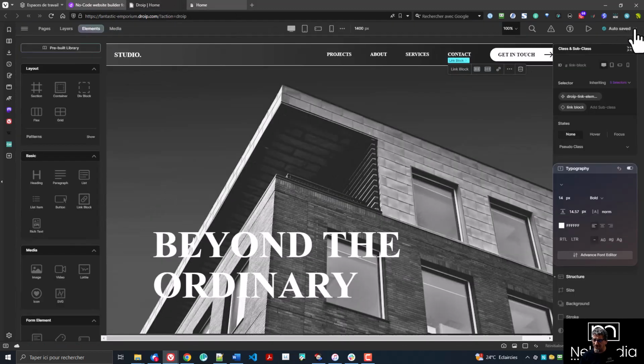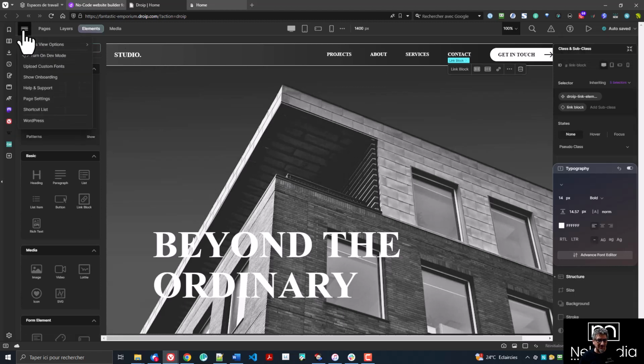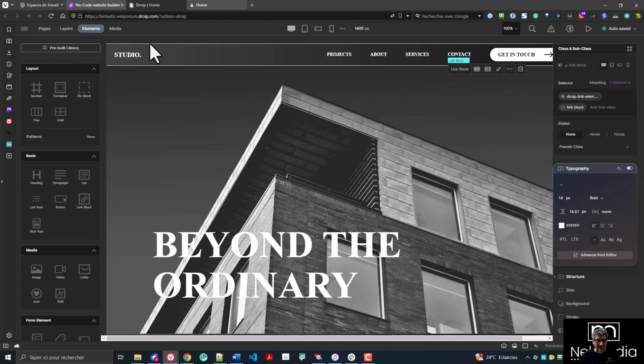And it does it to save every, I think they said 3 seconds. So maybe that can be changed in the settings. But that's what they do by default. By the way, I have a little menu here. So other options in the menu, my page setting is there, but not necessarily the builder setting. Not even sure I have access to that since I'm in demo mode.